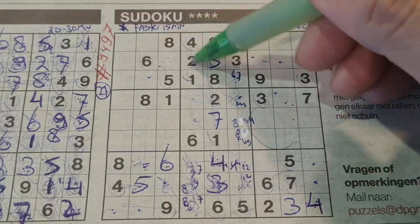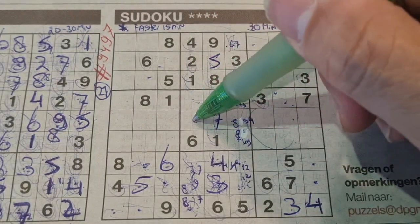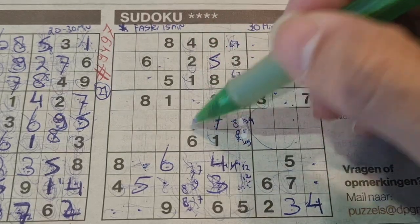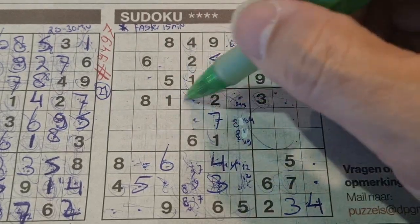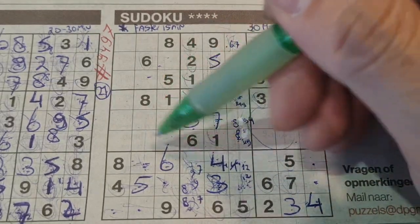The other 2 missing numbers in this column are the numbers the 1, the 2, 3 is missing. And the 4 and the 5 is missing. 3 and a 5, 3 and a 5. We have a 3 in this row, no 3 there. 3 should be here, and a 5 goes there. Need a 3 here.